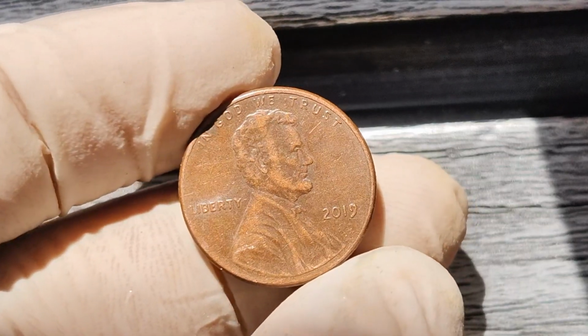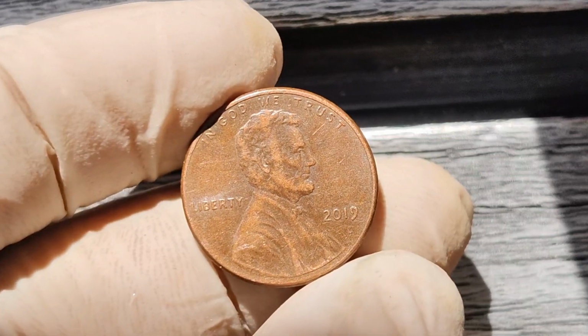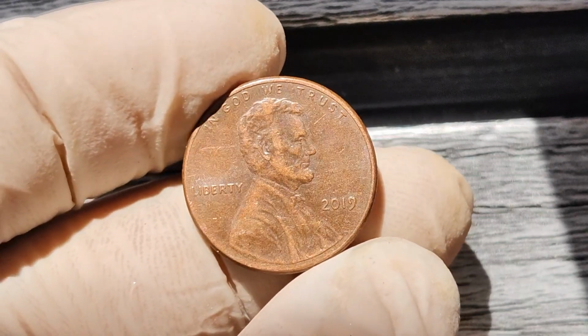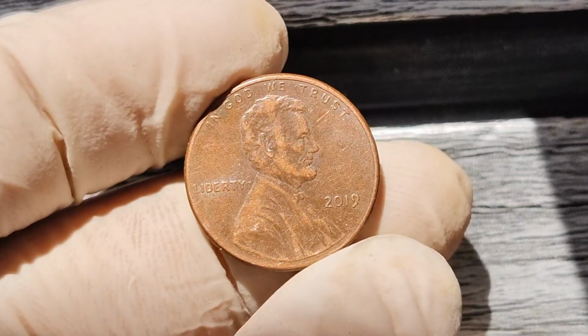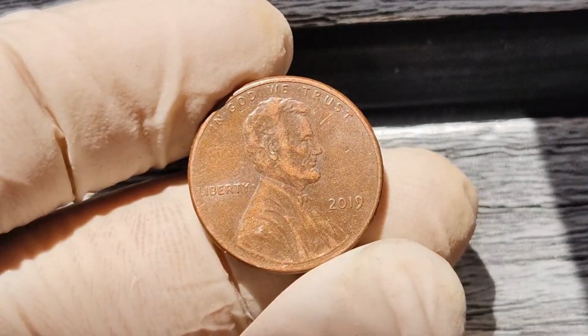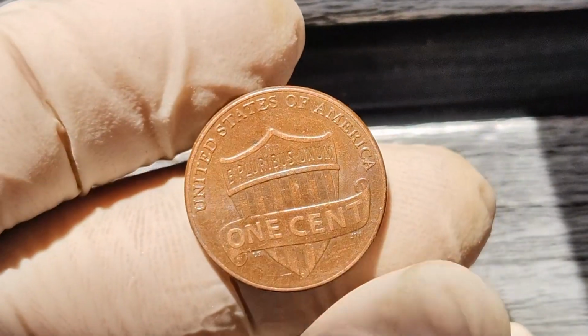Not a few years ago, I was at a party, yes, a real party. Coin nerds can be social too. Someone made a bet that they could find more valuable things in their pocket than I could. They pulled out a $20 bill, some car keys, and a piece of gum.